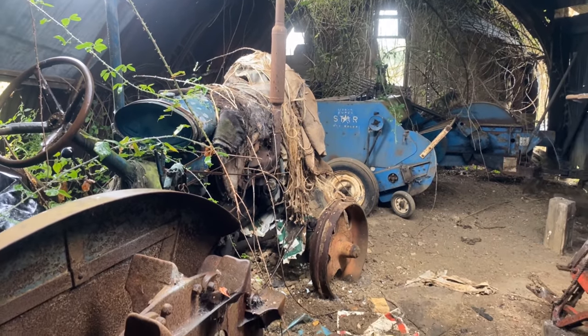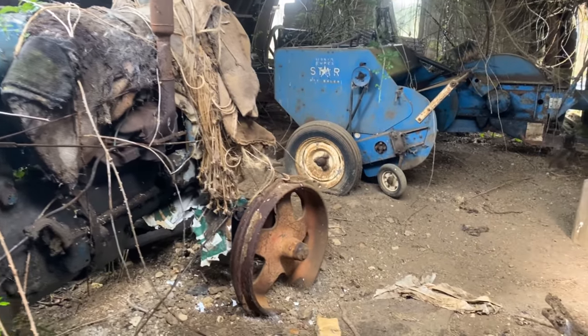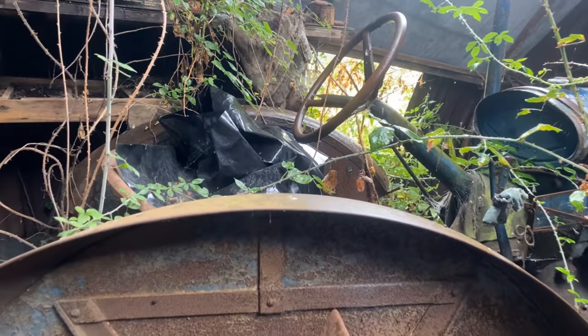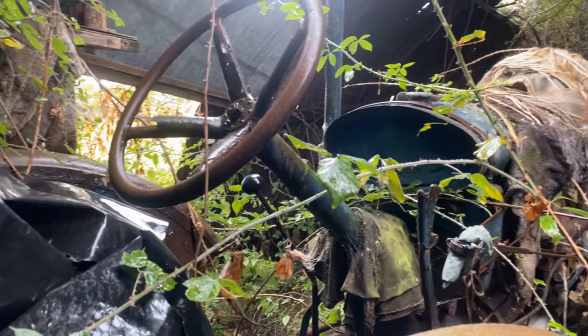This is just a complete time capsule, isn't it? It is, yeah, it is. Look how dry it is in here as well. Well, in places. Most of the places. Trying to avoid most of the wetness. My God.